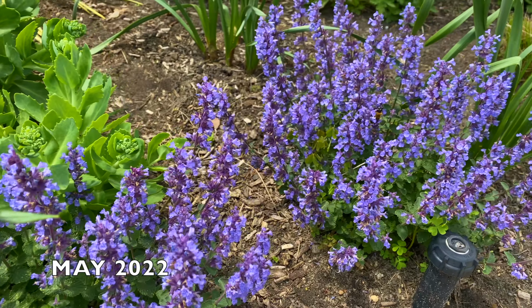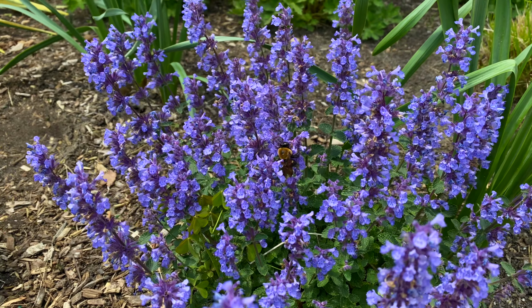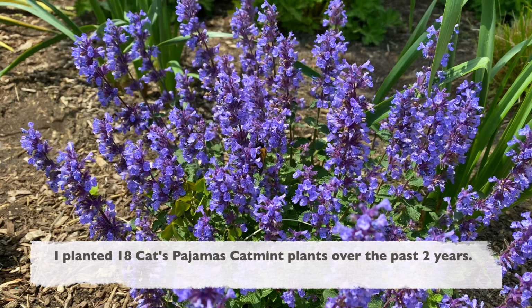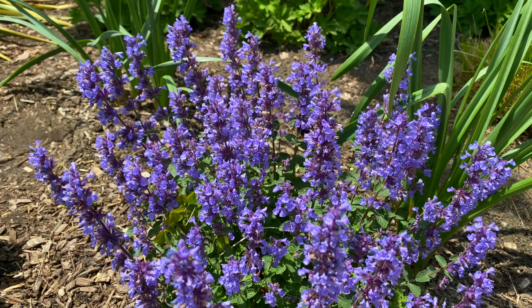I tried to grow it, and I say tried because it started out great. In fact, here's what it looked like last spring. In May, it began blooming. It was stunning. I mean, look how beautiful. It was like a bluish purple. The bees loved it. It was covered in pollinators all the time. It was just beautiful. But then reality set in.